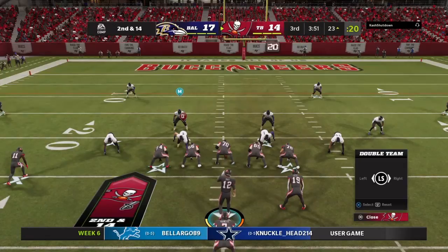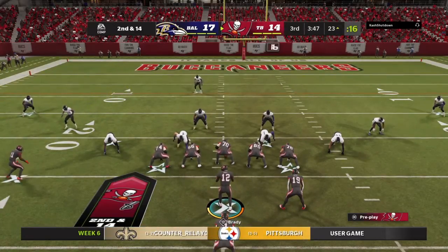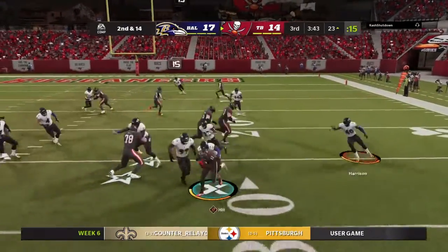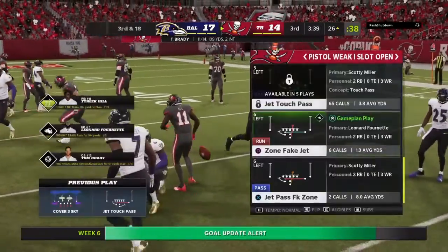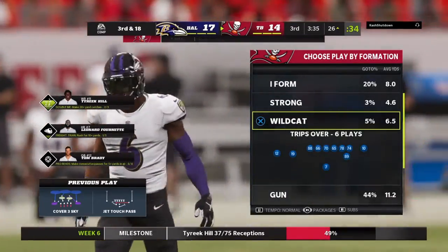Second and 14. Now Brady bounces forward on the jet sweep, and he's going to lose yards. They take him down at the 26. This defense not fooled one bit on that touch pass.